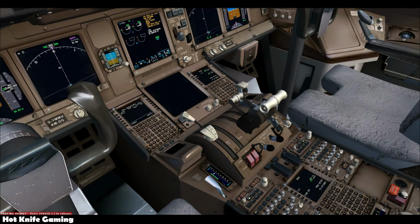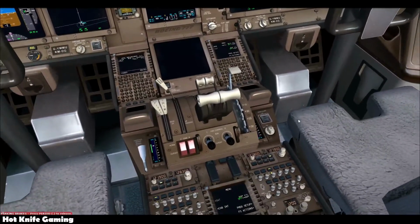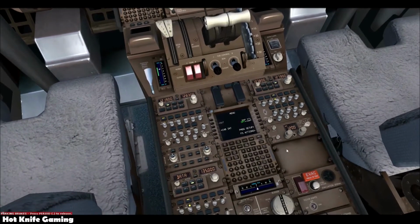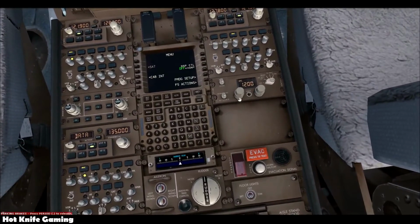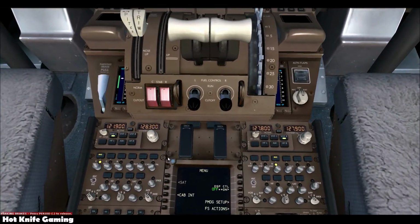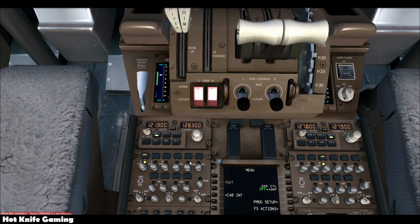Read back correct, expect 27 left for departure, and call ready for taxi, Speedbird 66. Great, that's got that out of the way. Okay, so squawk is 3077, we've got that set now. So what was our departure frequency? I wrote it down somewhere.